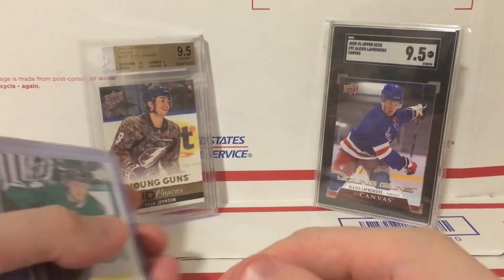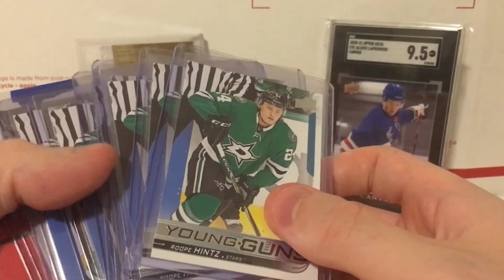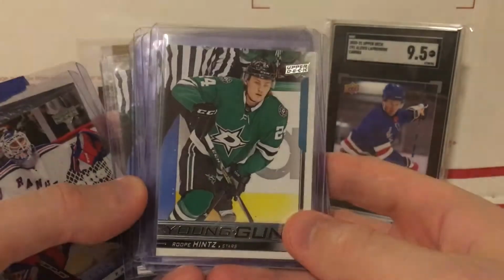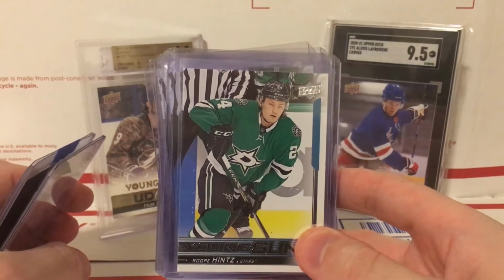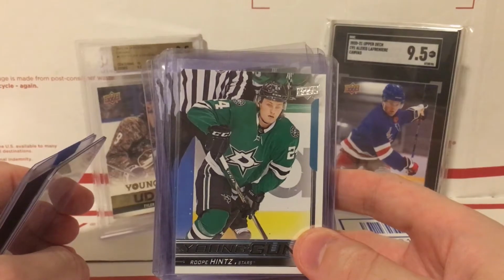Next we've got 7 Roope Hintz Young Guns. I'm pretty high on Hintz after he won a point per game this season. I don't think he gets the hobby love he needs. Sorry for that glare. I've realized that Dallas is a little bit of a lower market team, but they were only out of the Stanley Cup final 1 year ago.